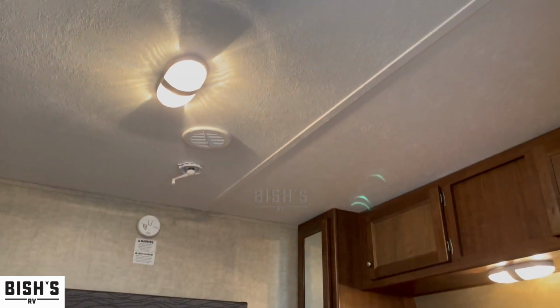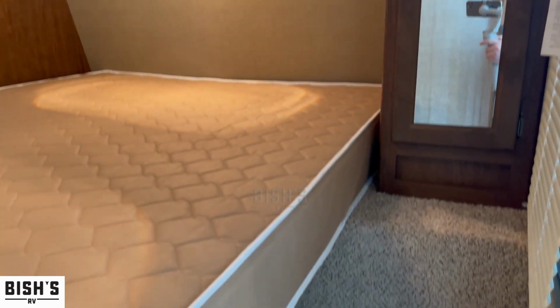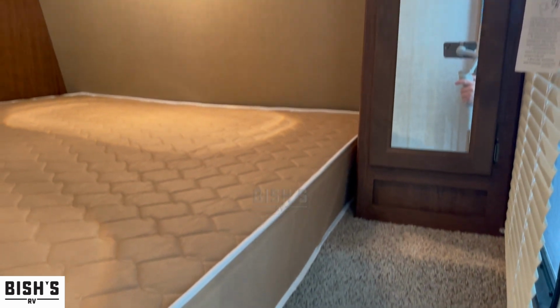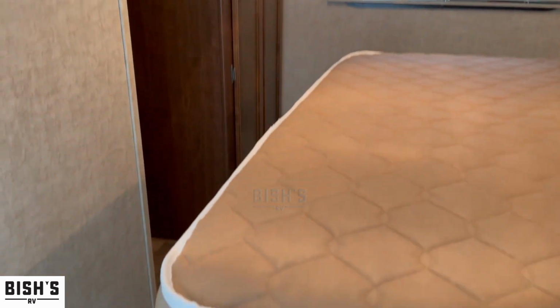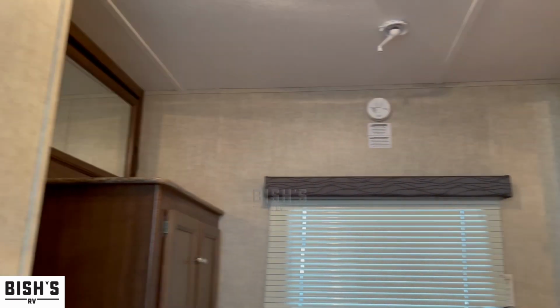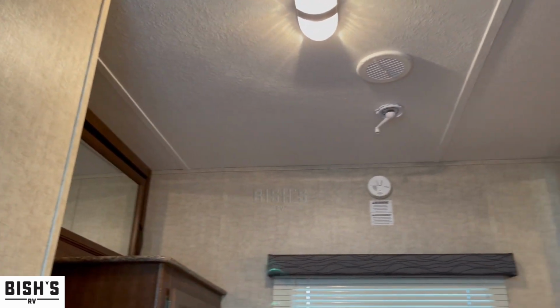Queen size bed up front with tons of storage all the way along the bed. You will have receptacles on either side as well, and a little shelf. That shelf works perfect for charging your devices or even a CPAP machine. Along the wall there, as you can see, you have a nice little dresser slash wardrobe, and right above that, another place you can hang a TV if you decided to.